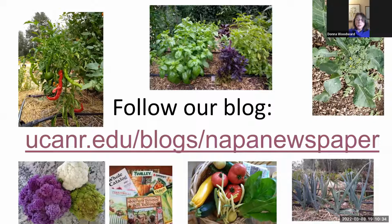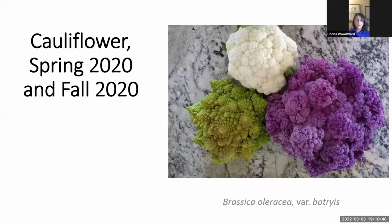So then we'll go on to another cool weather vegetable. Pat? Well, we actually did the trials of cauliflower before we did the trials of broccoli. And I think part of the reason we're doing the broccoli is that broccoli and cauliflower are very similar plants, and they grow in a similar way, and cultivation of them is similar. So it seemed like a good thing to try broccoli after our cauliflower experiences.